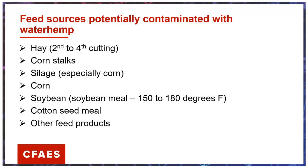Soybean meal is heated up to 150 to 180 degrees, and that's not always enough. If it gets to 180, you're probably going to kill most weed seeds, but at 150, you're not killing all weed seeds. So it depends on the process of the soybean meal as to what that temperature is, as to whether you're killing the weed seeds. Cottonseed meal, again, that's how the Palmer amaranth got here to begin with, and then just other feed products that we're feeding also.